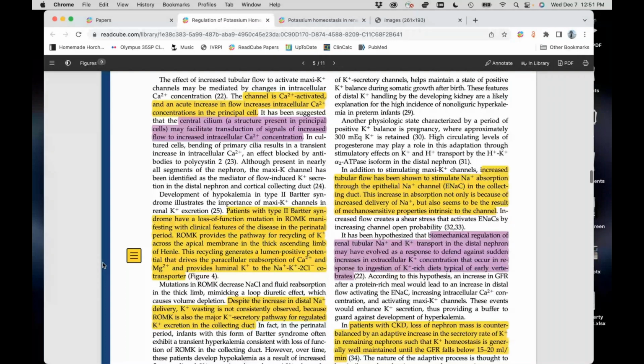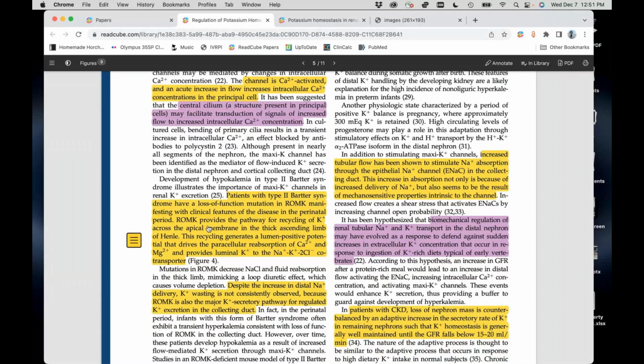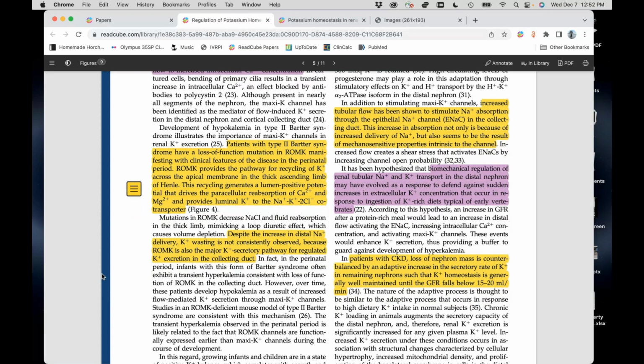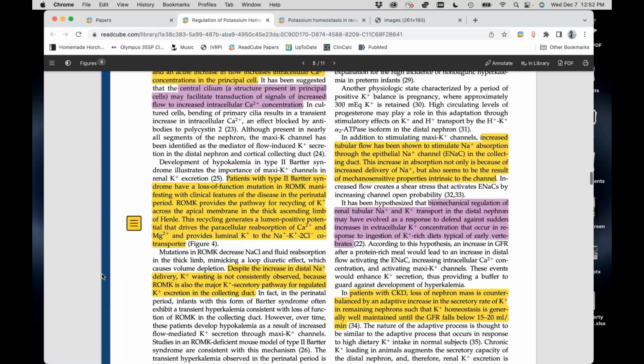So I wanted to share that image with everybody. They go in a little bit deeper about the role of calcium and its transporters, and I think it's interesting, but it also gets pretty heavy, and I think we have about 8 minutes left.